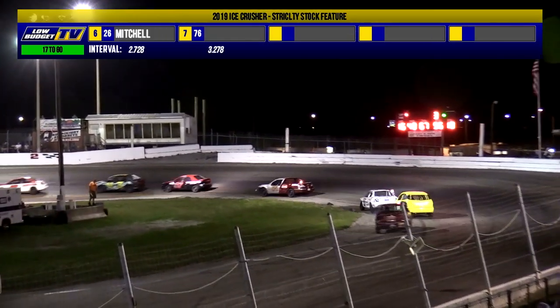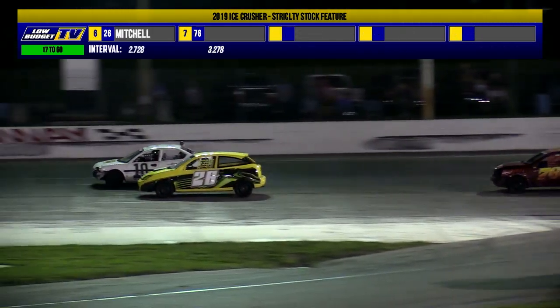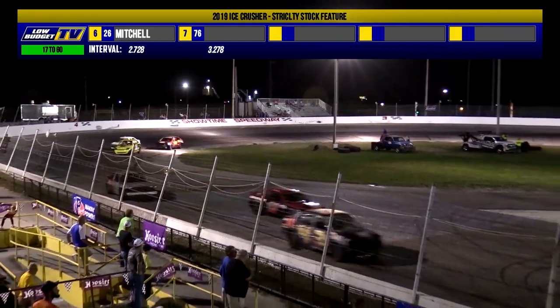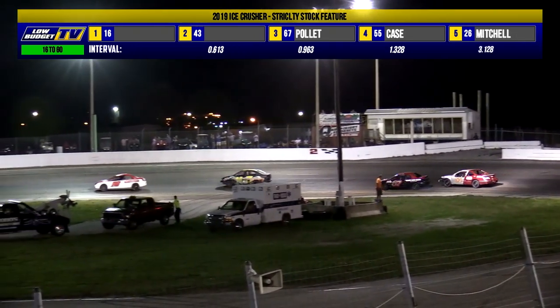Vandenberg off the pace a little bit, falls back to the 26 of Cliff Mitchell. That's a bright-looking race car. That is. Just about as bright as our flag man. That might be the best graphic package out of these 7 cars so far. Wasted no money on the graphics. For sure.